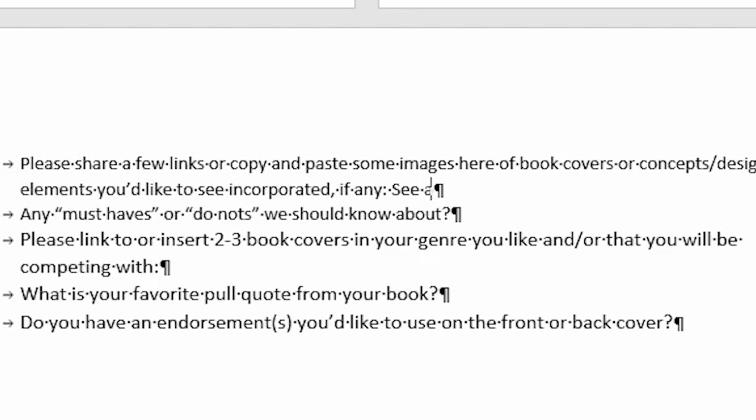And again, they say, please share a few links or copy and paste some images here of book covers or concepts, design elements you'd like to see incorporated, if any. And I've already got the links. See above links. And they ask any must-haves or do-nots we should know about. And I definitely have some must-haves and do-nots.